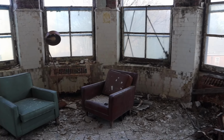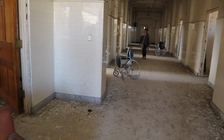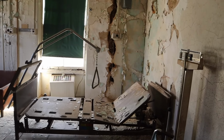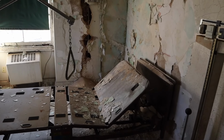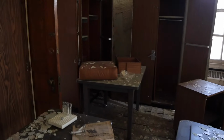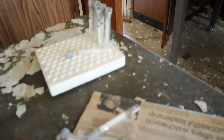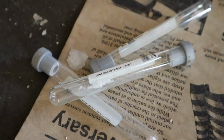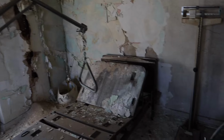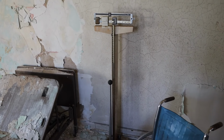But yeah, that's beautiful. And then we walk past another room, which basically has, I don't know how to describe it, but you would use it to hoist patients out of bed. Just a little hoist right here. Bunch more lockers. More test tubes. I have no idea what they are used for. Oh yeah, you got this whole bed right here with a crane. A wheelchair and a scale. There's a bunch of cool stuff still left in this hospital.